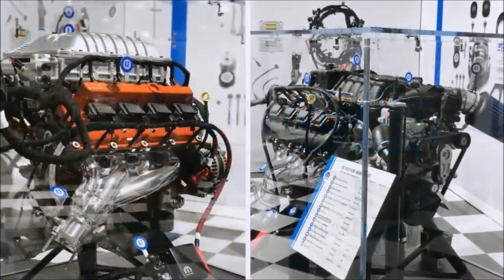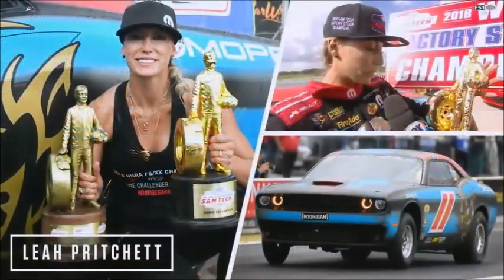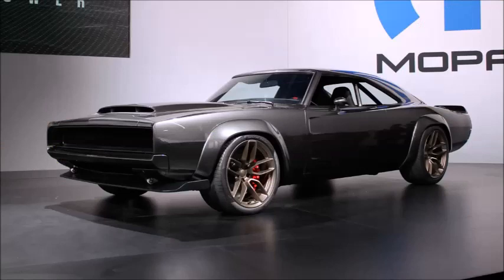The Crate HEMIs and the Hell Crate are here on the show floor today. But if you want more proof of Mopar's serious credentials, our Gen 3 HEMI aluminum race block is also on display today. And in September, it helped our Mopar Dodge Challenger Drag Pack to the winner's circle at the National Muscle Car Association World Street Finals, securing our first championship for the factory supercars. Earlier this month, drag racer Leah Pritchard also drove the Mopar Dodge Challenger Drag Pack to her third consecutive win and clinched the NHRA Factory Stock Showdown Championship. And in fact, that car is sitting right over there. You guys can look at it later.